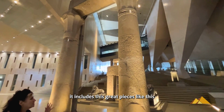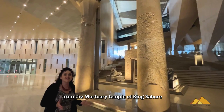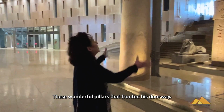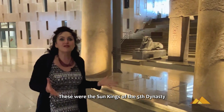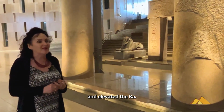It includes these great pieces like this wonderful lintel from the mortuary temple of King Sahura, the 5th dynasty at Abu Sir. These wonderful pillars that fronted his doorway. These were the sun kings of the 5th dynasty who changed the whole religion and elevated Ra.